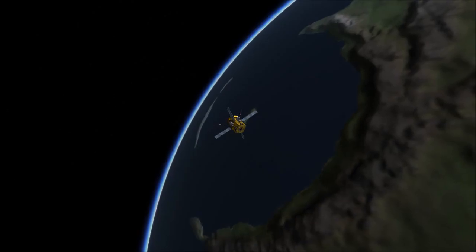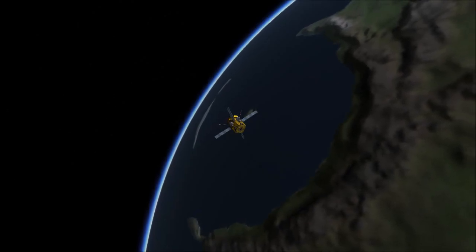And yes, we have second stage cutoff. We will bring confirmation of orbital insertion in a few seconds here. And we do have confirmation of orbit. TestSat 1 is in orbit with its upper stage, and we will bring you simulated images of that satellite coming up next. So this is a simulated image of TestSat 1 in orbit.